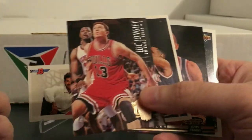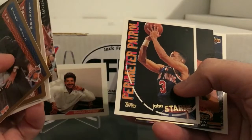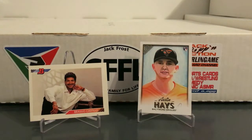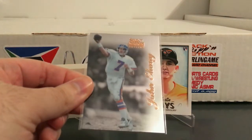Got a 90s Bull there, Luke Longley. I know Egg is a fan. And some more Starks. Let's grab another stack here. This one has Elway on the front. I think this is 95 Select Certified.